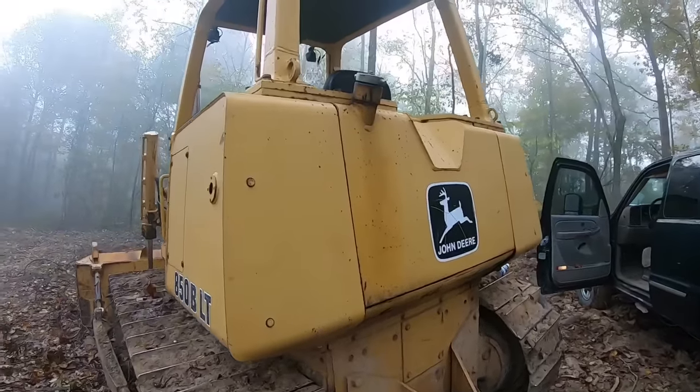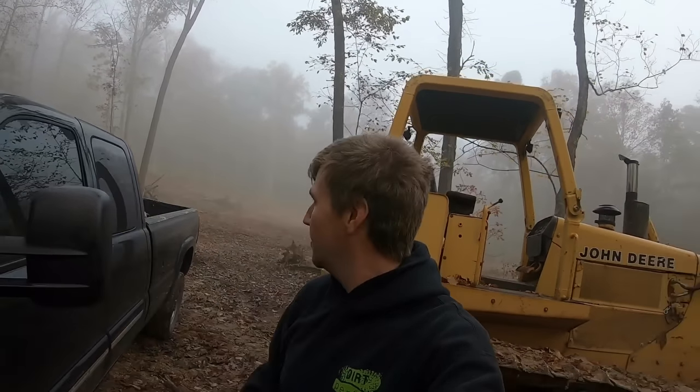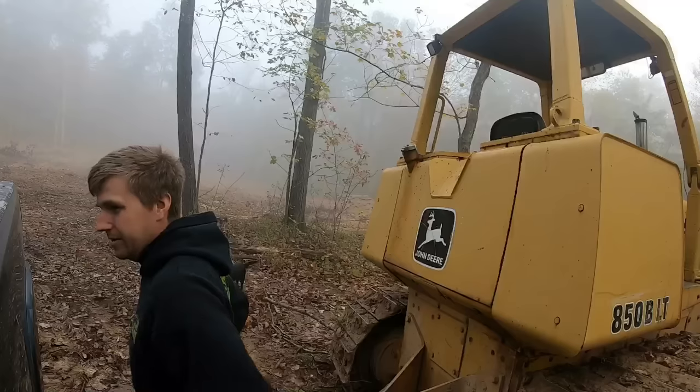We're gonna get it topped off with fuel because any minute Jerry is on his way out. We've also got the John Deere 120 sitting at the top of the hill. We're gonna run and get that after we get this topped off with fuel. We're gonna start getting a dam pushed up today, and I'm pretty excited about it.